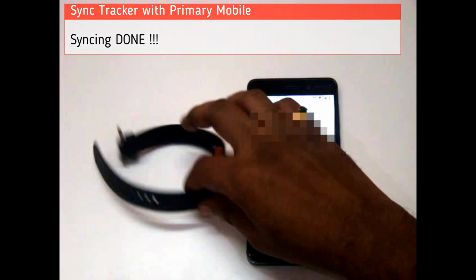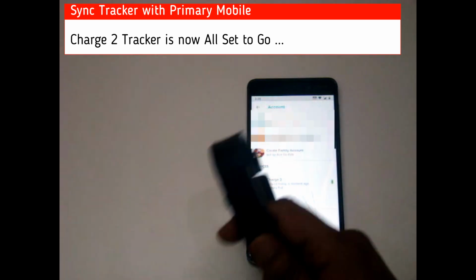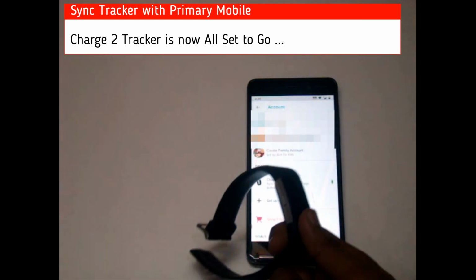Now you can use your Charge 2 tracker for your fitness regime, and the syncing will go ahead without any problem.